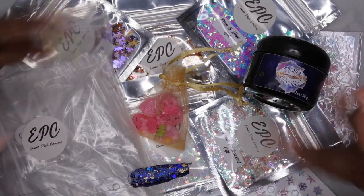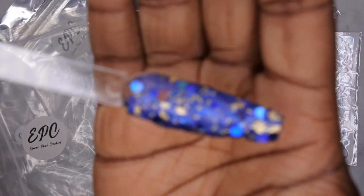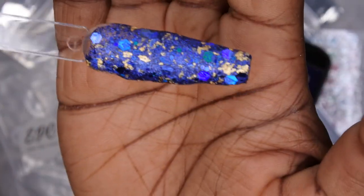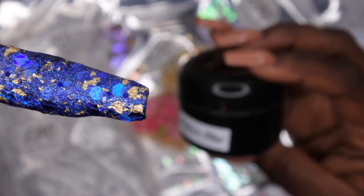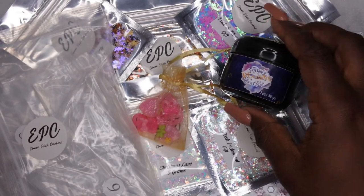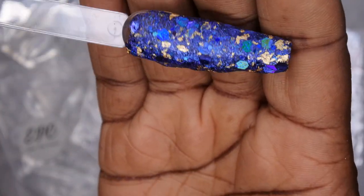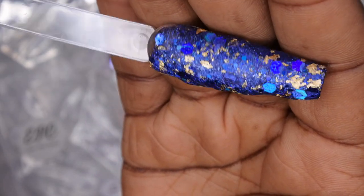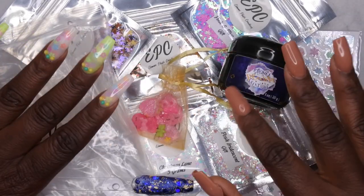Definitely my favorite item out of everything is going to have to be this beautiful acrylic, which is literally the reason that I placed the order to begin with, you guys. This color is absolutely stunning. Again, the color of it is called Palace Blue. So that's the color here, Palace Blue, from Ebonee Plush Creations. I love, love, love this acrylic. I cannot wait to do a set with these. Yeah, this is really nice. So yeah, that's everything that I got from Ebonee Plush Creations.